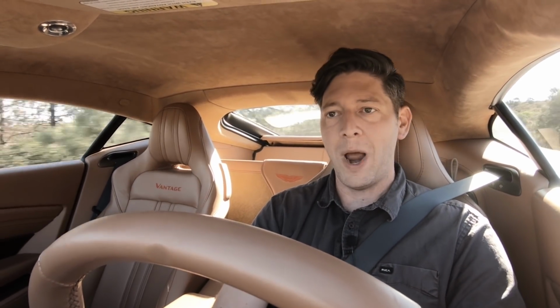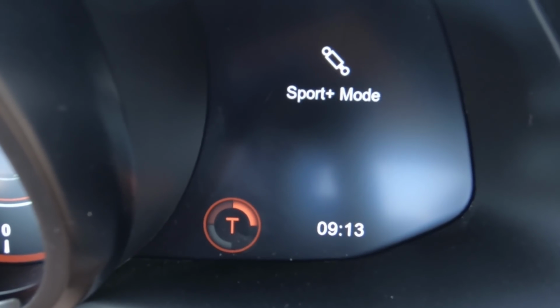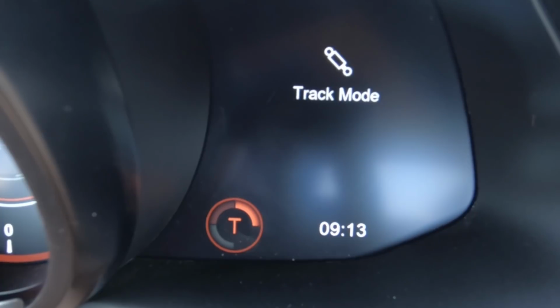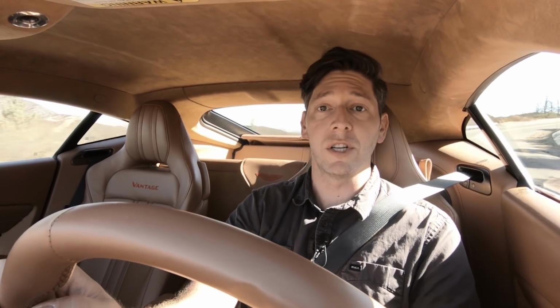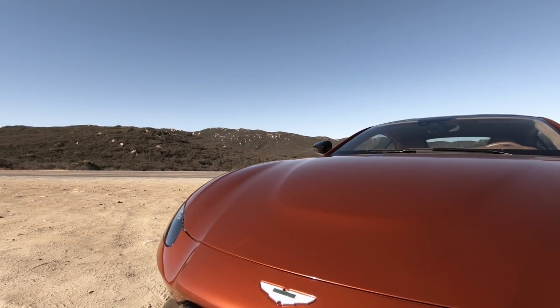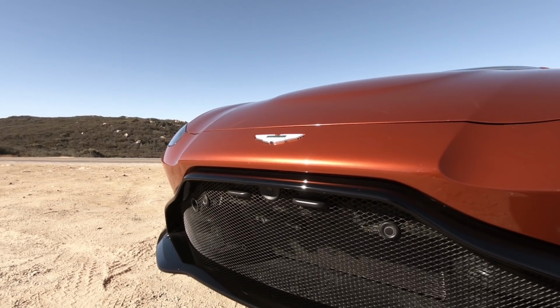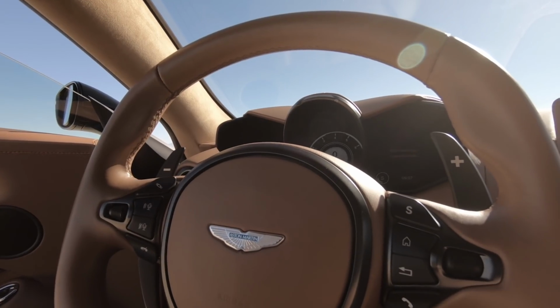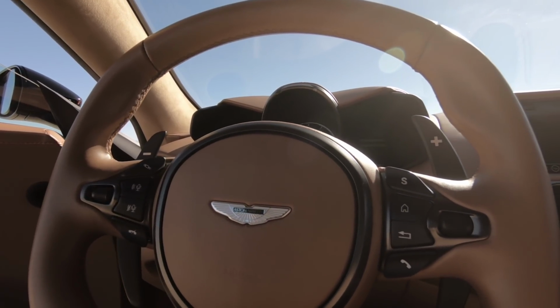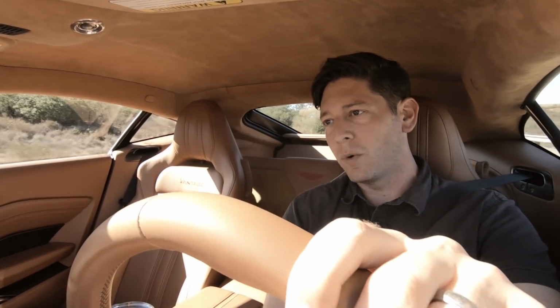The suspension, the adaptive dampers, are adjustable as well, just like the sport button for the throttle and paddles and all that stuff, and the exhaust. The dampers go from sport plus to track, and it just gives you increasing levels of firmness. The fun part is Aston Martin right out of the gate already gives this great steering because it's a 13-to-1 steering ratio, which is delightfully quick. This is a short wheelbase car, so this thing will change directions as quickly as you want it to. It is damn fine on twisty roads.